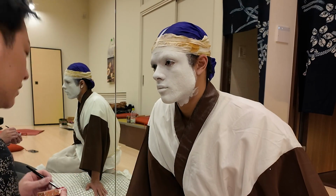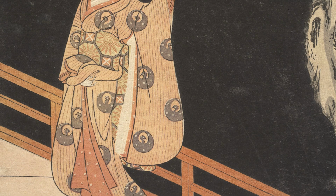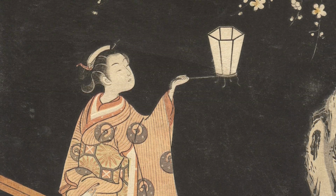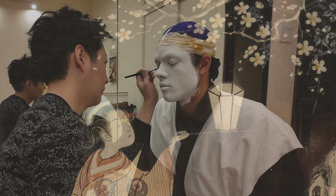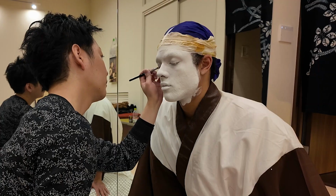So what is the reason for all this white? Well, Kabuki was originally performed outside. It would start in the morning and finish at night, on a stage lit only by candlelight. White makeup helped the audience see the actors' expressions more easily.